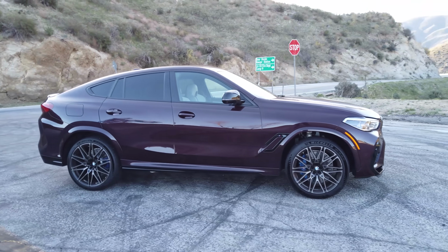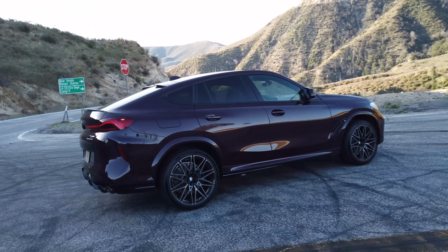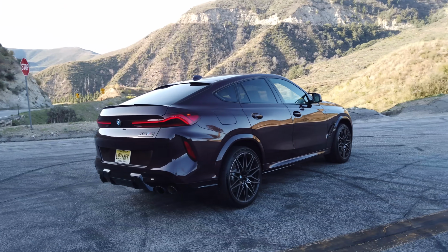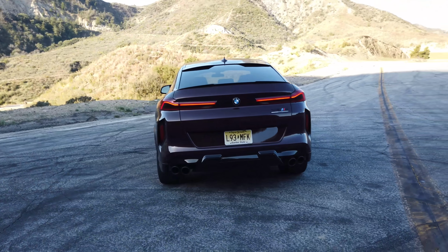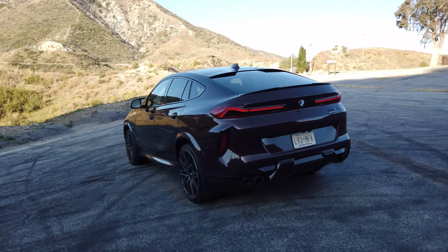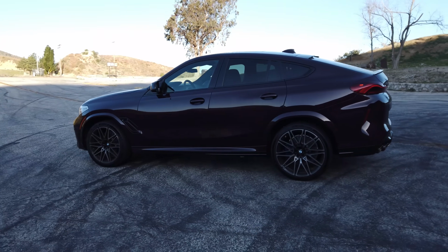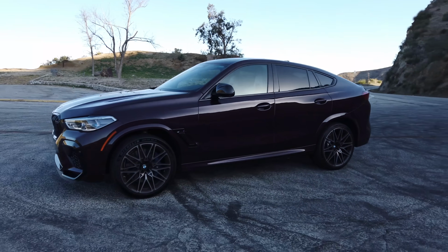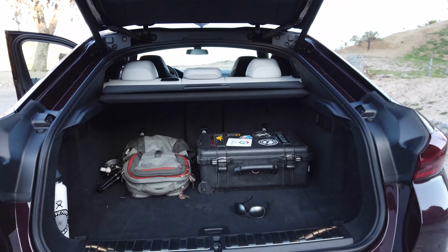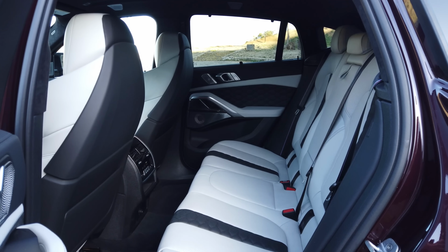So, the X6 is mechanically and dimensionally virtually identical to the X5. If you just sat in the front seat, you drove both, you probably couldn't tell the difference. The only real differences are the styling, obviously, the price, X6 is $3,500 more, and the fact that the X5 has 7 more cubic feet of trunk space, but also more rear seat space, headroom.